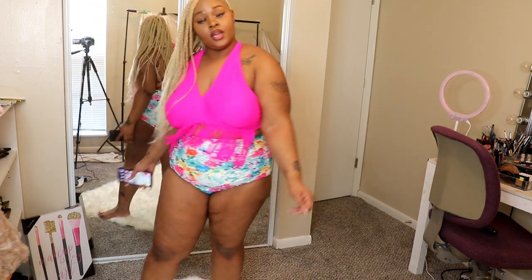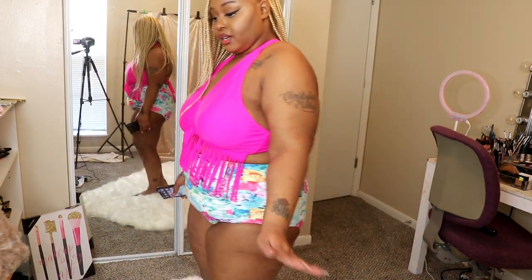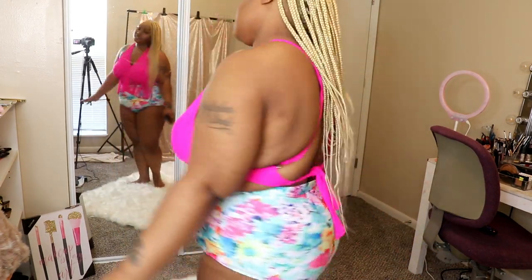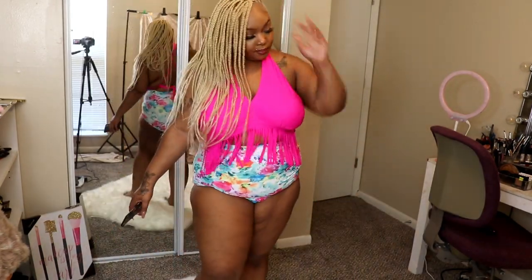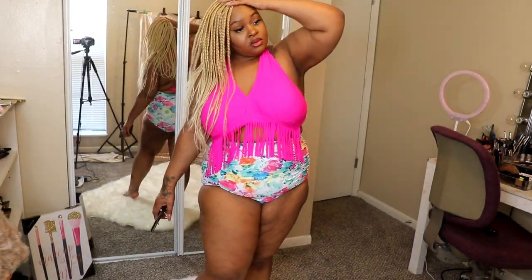So, yes. And I love the fringe and it has the cups, which I really don't like the cups, so I will take it out of this. And this has the ruching on the sides as well to give the illusion of a smaller tummy. I love that. You've seen that previously in this particular try-on. It is so cute. I love the back. This is like my second favorite bathing suit.